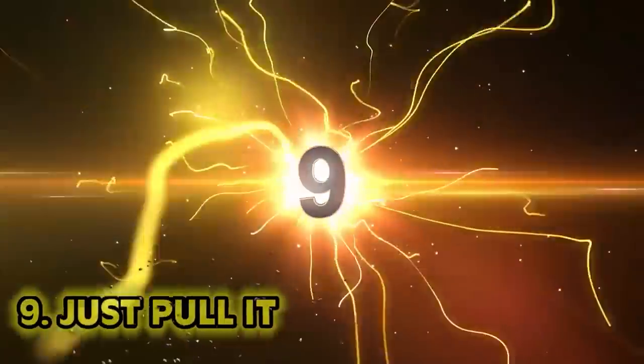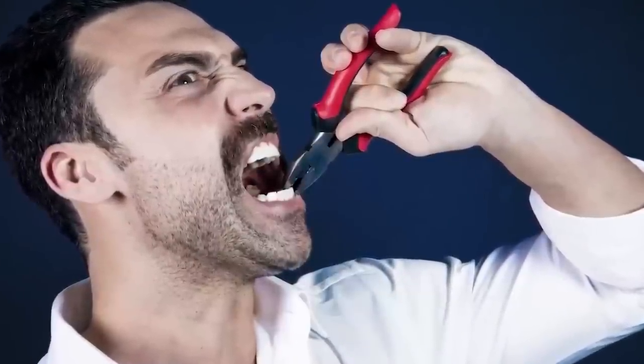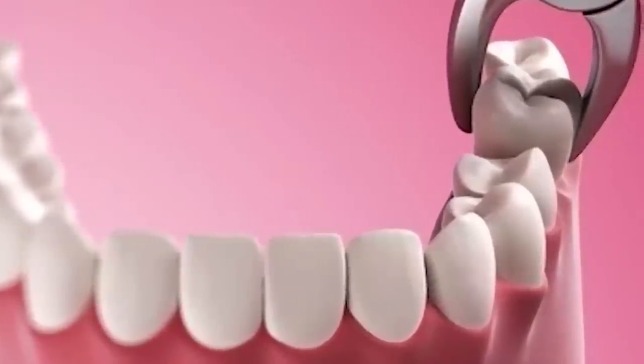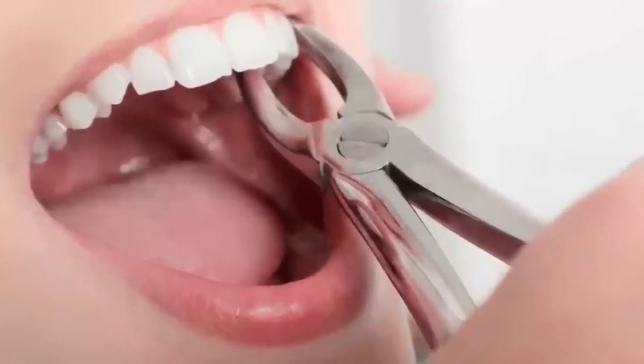Number 9, just pull it. We've talked about brushing your teeth with urine, we've talked about using horsehair for dental floss, but can it get even more bizarre when it comes to oral cleanliness? Yes. We still do this method today. If a tooth is beyond repair or it's causing an infection in your jaw, yeah, just pull that sucker out. See ya. Sometimes it's the only option. Sometimes. Back in the day though, this was the best and only method.